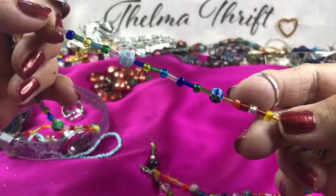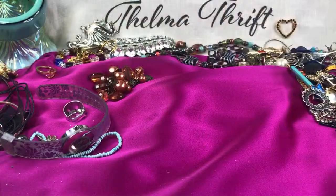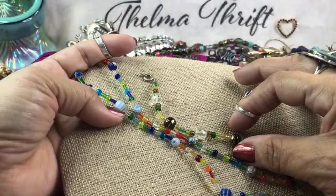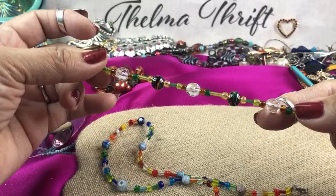Okay, there's a couple of strands here. Here's another one. These are pretty. Let me know what you think about them. These are especially pretty. They look almost like tinsel swirling through there, the paint they used on it. And then this one, you can see different colors in there too. That's really nice.